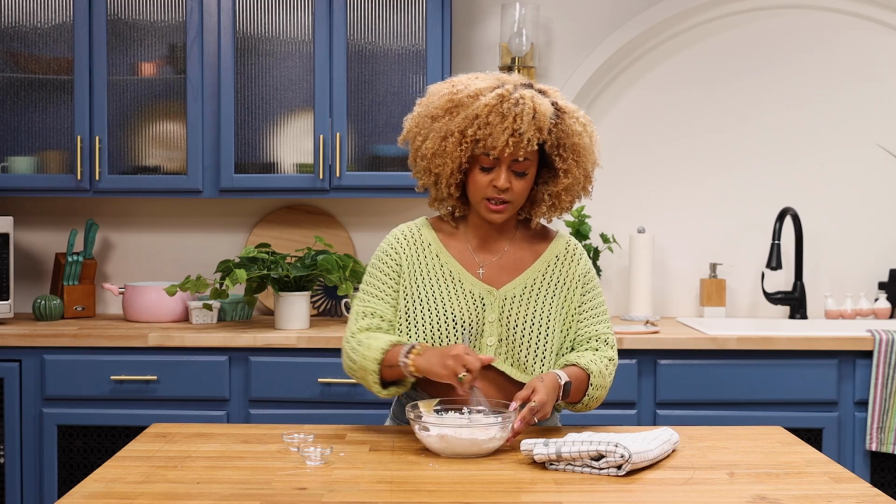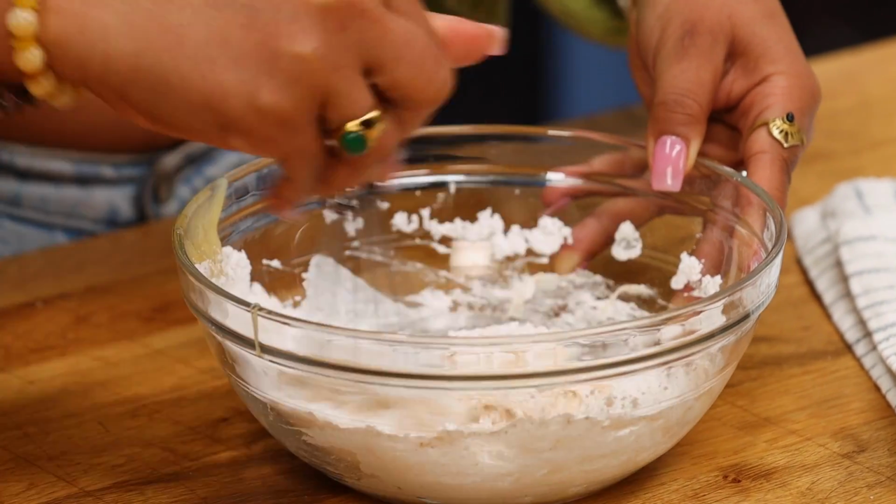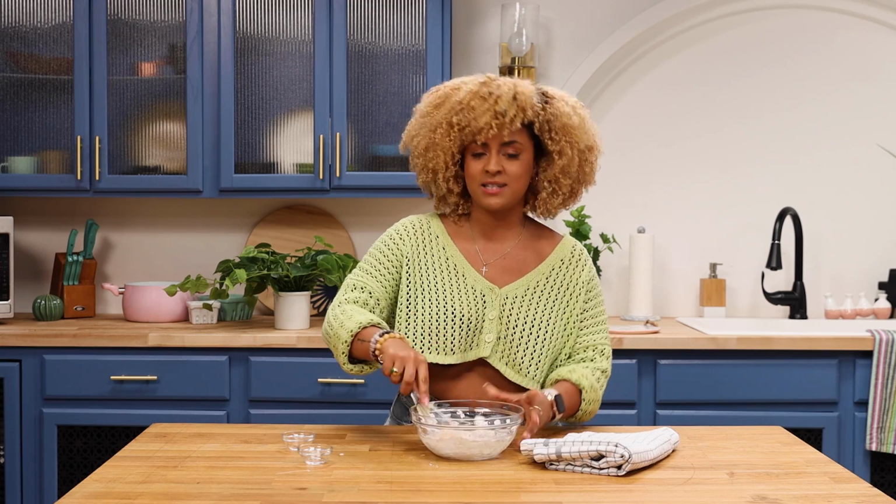If it's too thick, like it is here, I'm gonna add in a touch of water to kind of loosen it up. This is really, really special, this recipe, using an empanada, but also being able to use Coquito, which is a holiday drink. I've been drinking it since I was like 5 years old. Yes, it has room in it.